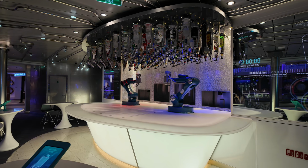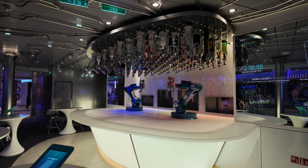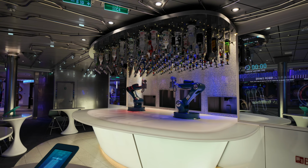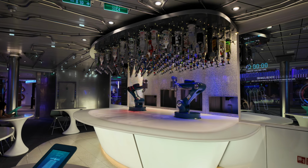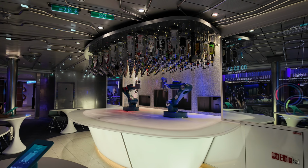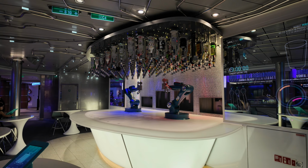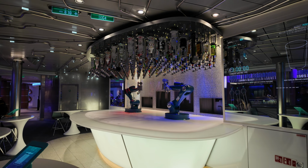Bionic bar. Now normally, especially when you go from Southampton and out the Mediterranean, it's pretty packed, the Bionic bar. I haven't seen many people using it on this cruise. Don't know why. Obviously it's mainly Asians on this ship, but for some reason they don't seem to like it as much as the British market, I guess.